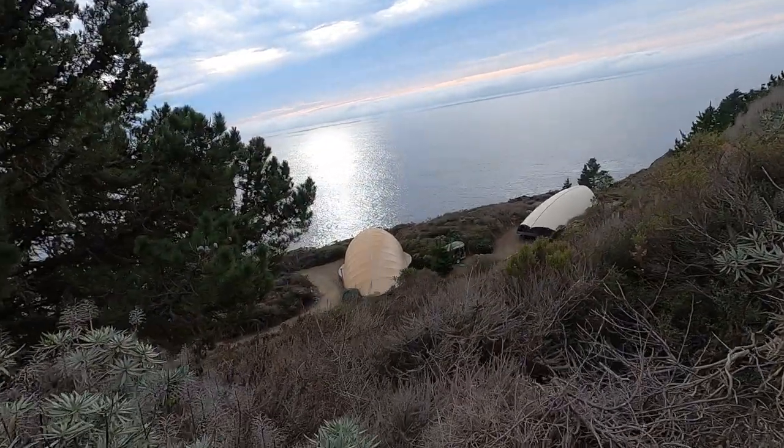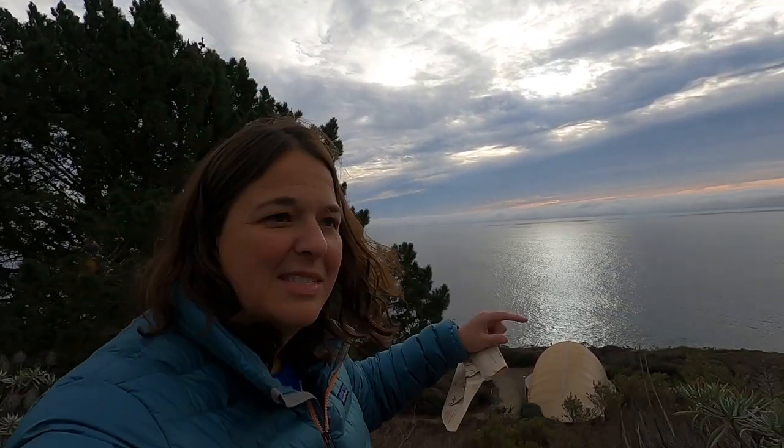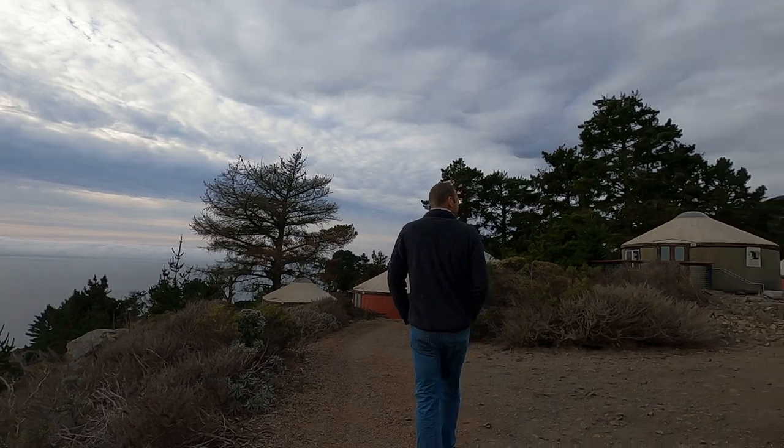Oh, look at those. They're different. Kind of looks like a bug. Like you're staying in a bug. These two tents are called autonomous tents, and they're the only tents that have private bathrooms.